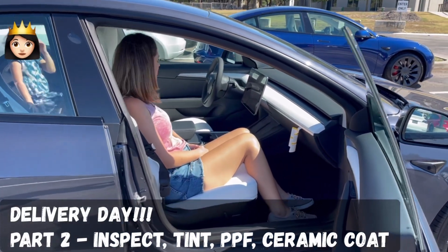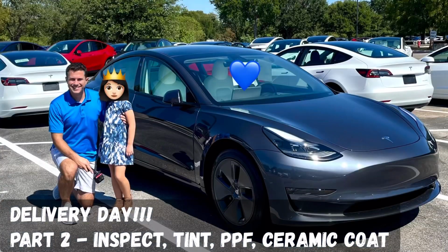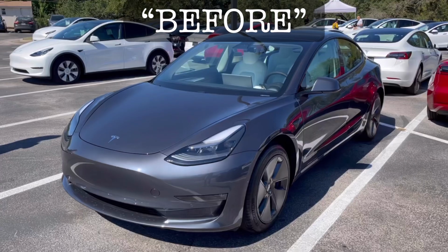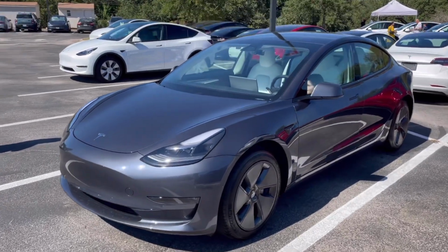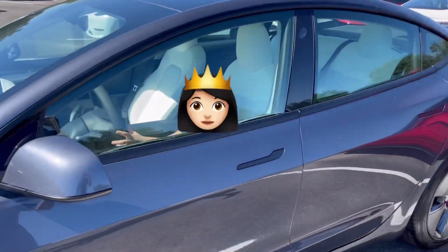What do you think, babe? You have enough room? Yeah. Well, I think we're ready to take it over to Austin. Wait a second. What's happening in there?